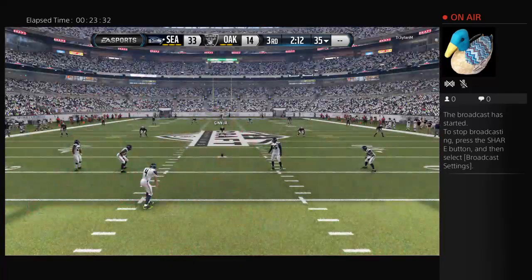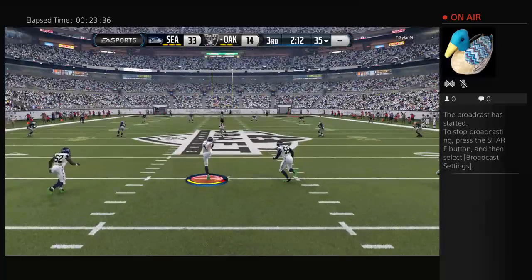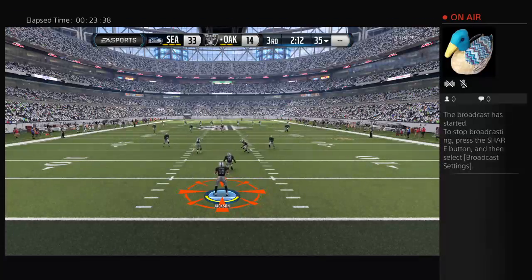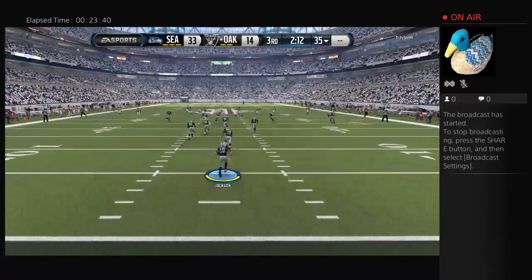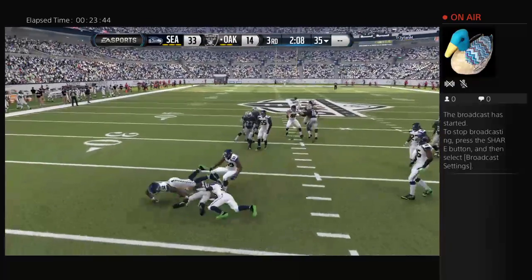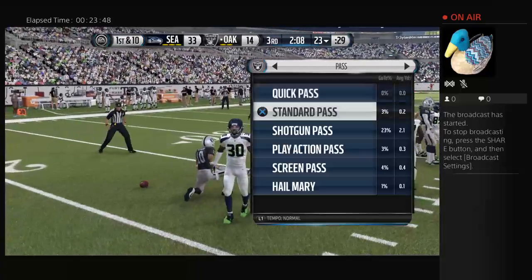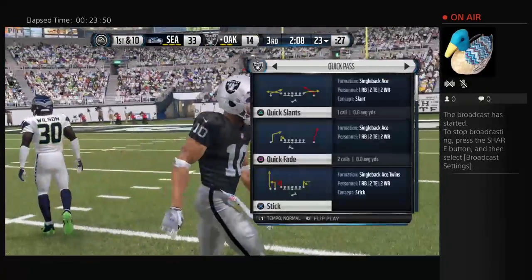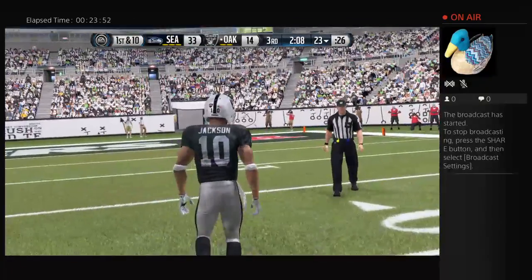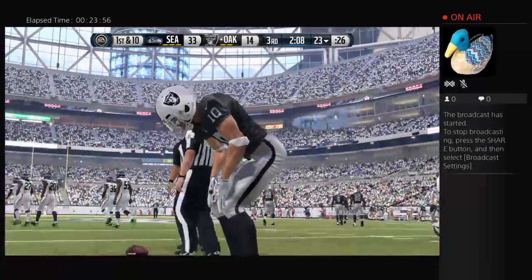The Raiders ready to return the kickoff. Jackson's got it. Breaks the tackle. Able to move past the 20 and brought down at the 23. The Raiders offense back on the field trying to make up for that costly mistake. The last time they had the ball, the turnover they committed immediately turned into points against them.